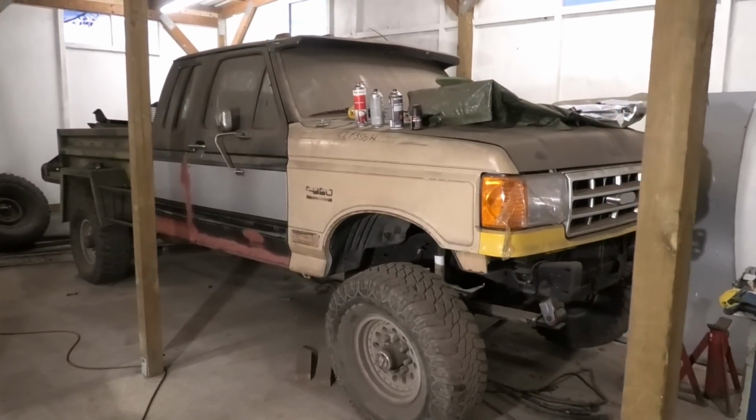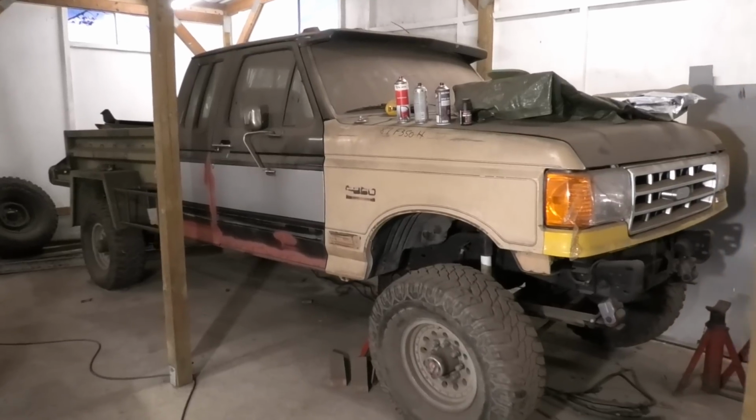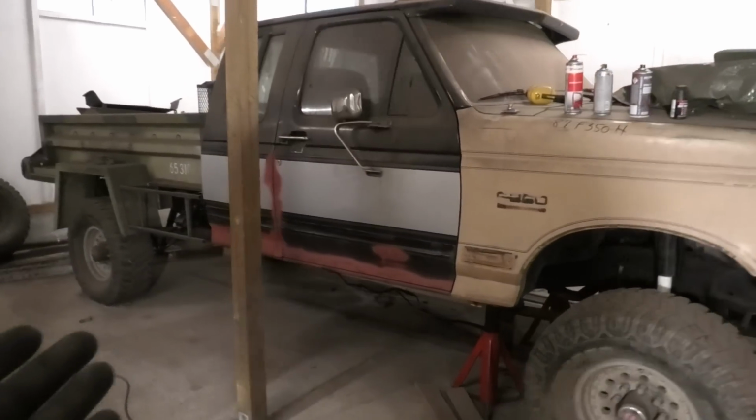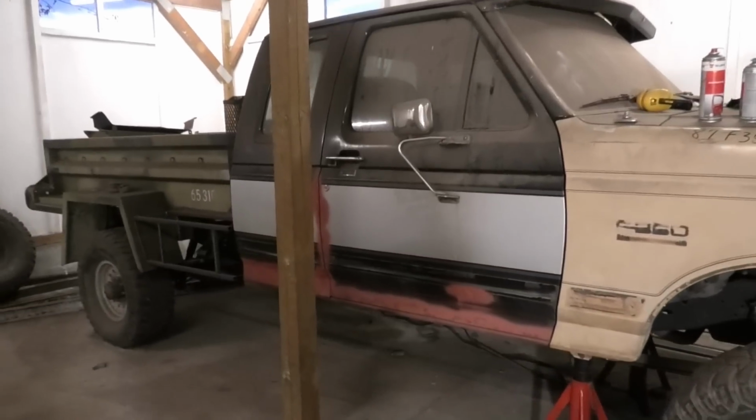So I do think it is about time that I finish this thing up. And to be honest, it is kind of dumb that it's sitting here unfinished because there's really not a whole lot left to do.